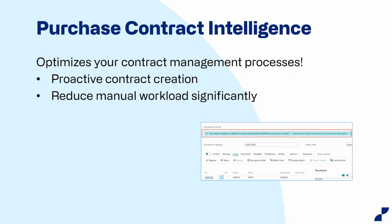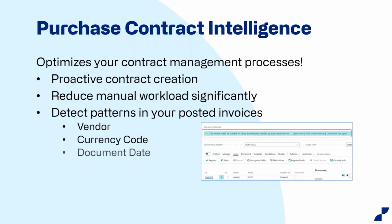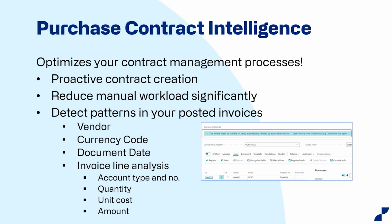We'll do that proactively, so you will be notified based on the history of your documents, and instead of you having to go through the individual vendors, Document Capture will analyze all your vendor posted invoices and suggest which vendors to create a contract for. And this is based on a number of information: header information such as document date needs to be at some intervals, currency code needs to be the same, and of course the invoice line analysis looks at the quantity and amount and account type and so on to make sure that there is a consistent pattern here that we can support.